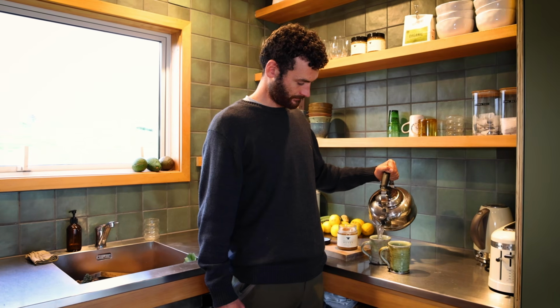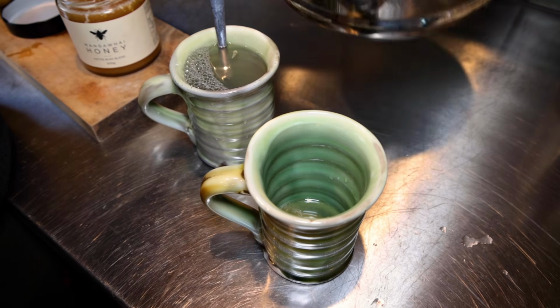And how's the space working out for you? It feels like it's honestly all we need. We never feel too cramped in here. It really works for us.